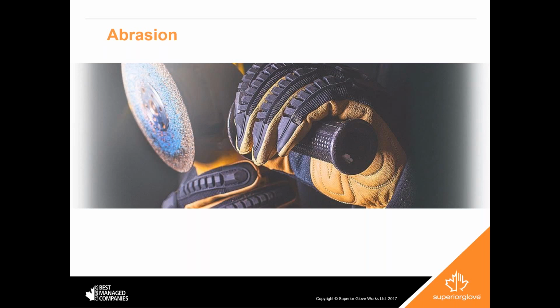Obviously cut is very important as well. And again, to allude to what Alex said about the degradation in laundering of an inferior product that maybe doesn't meet a certain standard, you're going to lose some cut protection and obviously put your employees at risk.